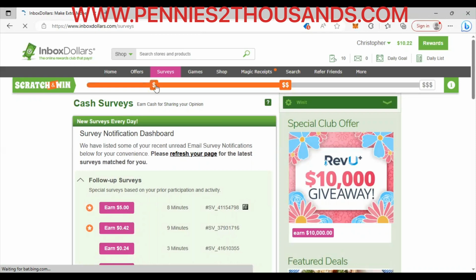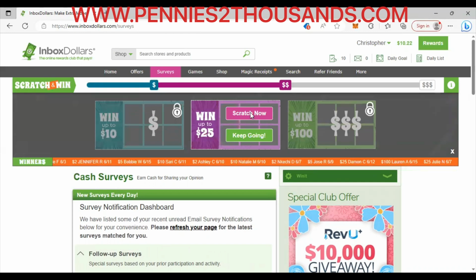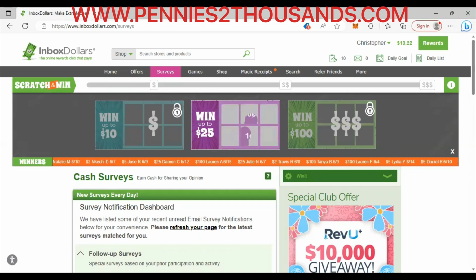So once it gets to this one, you can do this one if you want to. Sometimes I like to wait till it gets to the third one, but sometimes it could take a long time just going from the second one to the third one. So a lot of times, let's go ahead and do it right here. What you'll do is click on the money sign, go to scratch now, and it'll bring up a little picture of a penny, and then you scratch and see what you win. Let's see what I get for this.